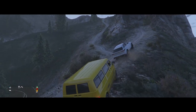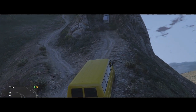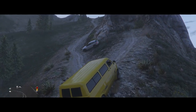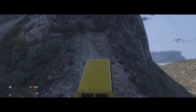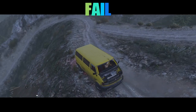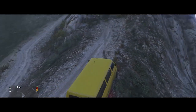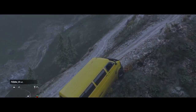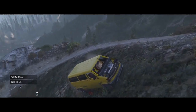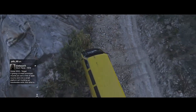And if you feel you can make it up one of these, at least try to attempt it. If you can't, don't you have all-wheel drive? I do. Ooh, my thing is backfiring. I don't think I can make it up that one. It's alright, that's why they gave us a trail to go around it. Yep. Come on, come on. Oh my goodness. Oh no, oh no, oh no. I might just have to stick to the trail.